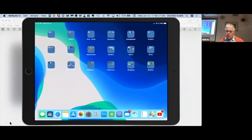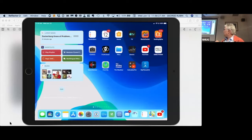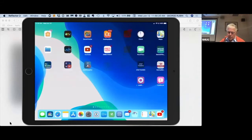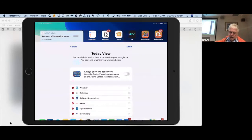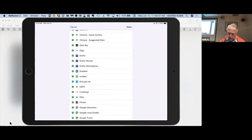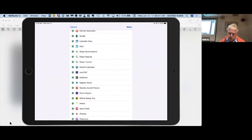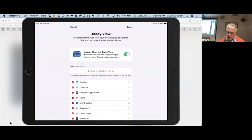Now, the other thing he talked about was widgets. There are my widgets over to the side. You just swipe to get to them. But what you can do is hit this edit button. Does everybody see that edit button? Down at the bottom. You hit that edit button and this is where you add widgets or do whatever you want in there. Oh, it's at the top. Always show the today view. You see that at the top? Okay, so if I hit that, now I hit done. Now when I go to the home page, this will always show there.